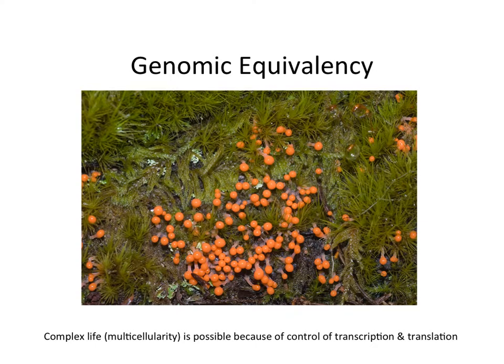A good slime mold, right? This is the concept behind why we need to study transcriptional regulation. Slime molds are studied by geneticists, developmental biologists, and others. By the way, those are the red objects, the slime molds, not the moss that's behind it.